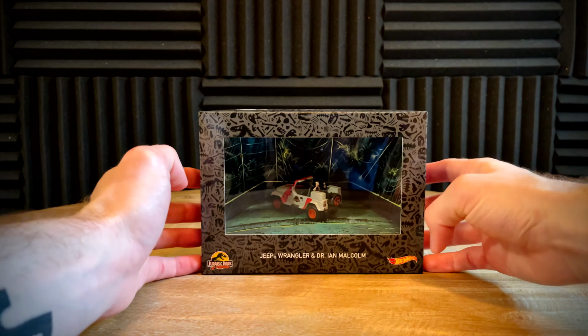Alright, so there we have it, the San Diego Comic-Con 2023 exclusive Hot Wheels Jurassic Park Jeep Wrangler and Ian Malcolm set. This thing was worth every penny for it. It looks great, the paint is extremely accurate and well done, and we've got injured Malcolm in the back there saying, must go faster, so yeah. Beautiful packaging and a beautiful diecast toy.